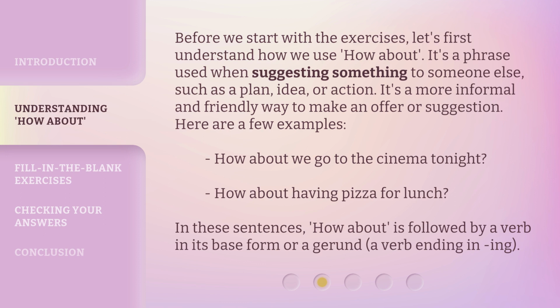Before we start with the exercises, let's first understand how we use how about. It's a phrase used when suggesting something to someone else, such as a plan, idea, or action. It's a more informal and friendly way to make an offer or suggestion. Here are a few examples.